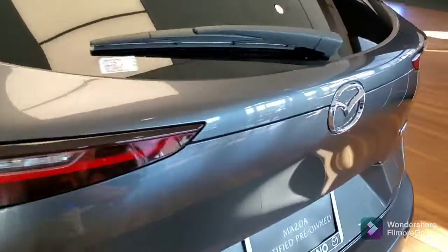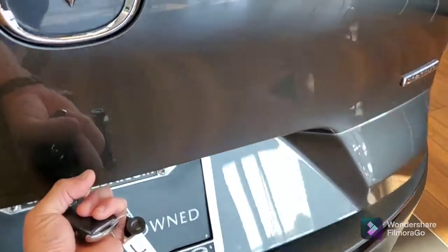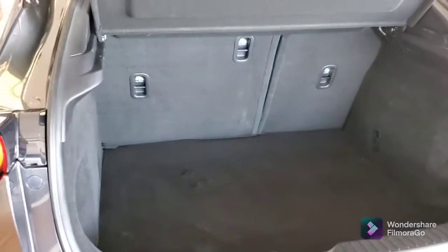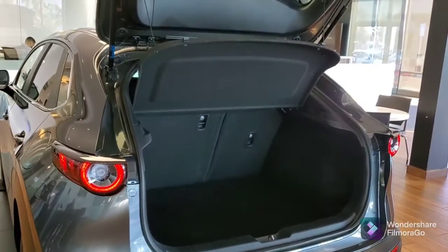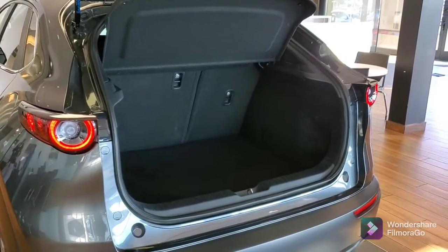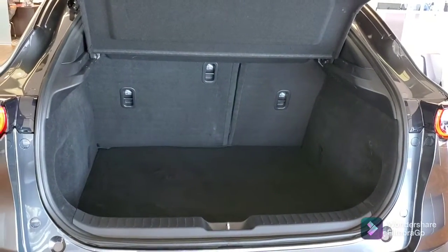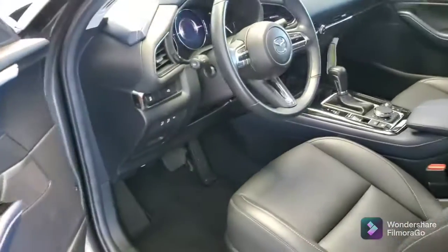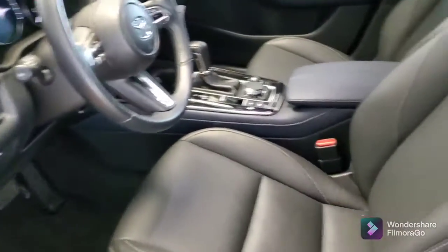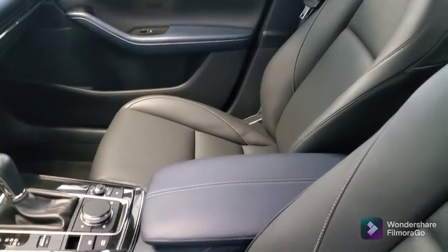Plenty of room here in the back. And you've got the privacy screen here. And those seats, it's a 60-40 split, and they both go down, so you've got plenty of storage room. You've got the keyless entry. Senses your key. You've got the high back bucket seats in leather.